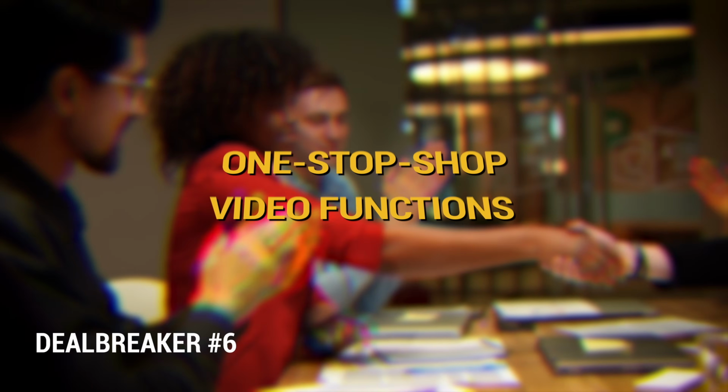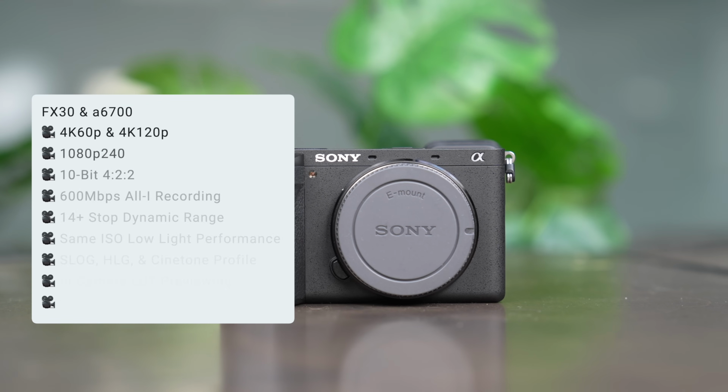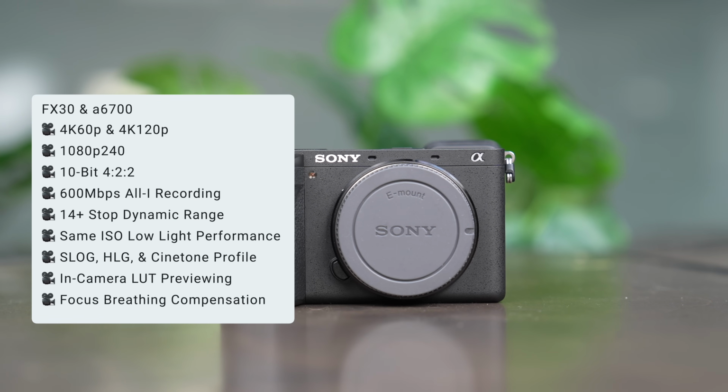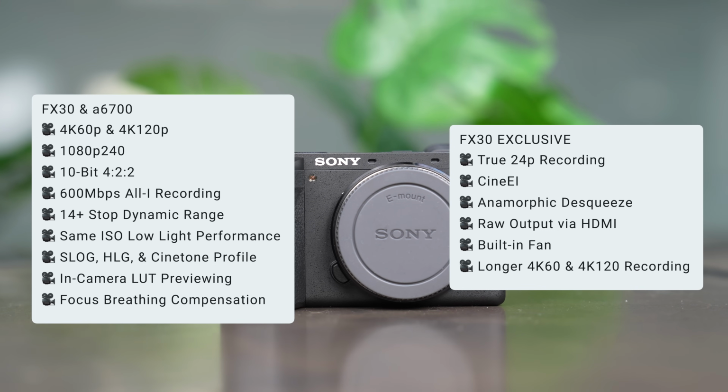Deal breaker number 6. One-stop shop video functions. Now both cameras have the same video specs. I'm not gonna read this all out loud. You can check it out here on the screen. But I would say the a6700 has 90% of the best video features of the FX30. So what's the 10% advantage that the FX30 has?